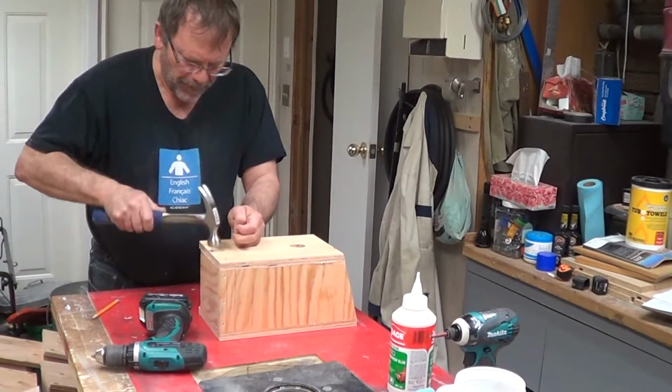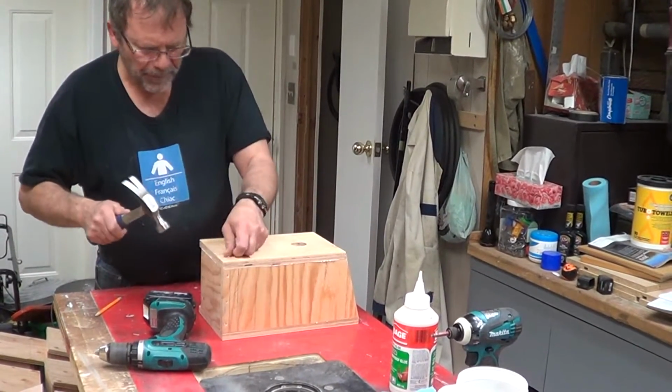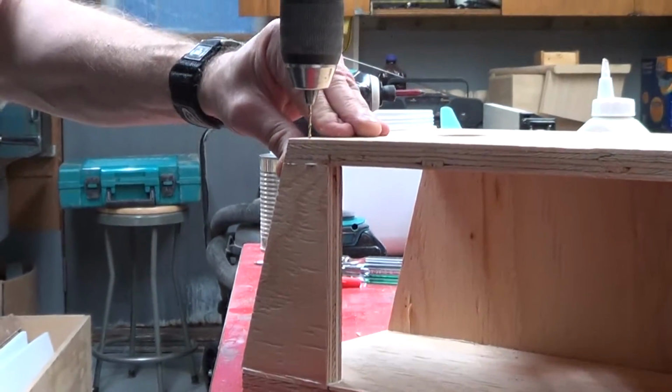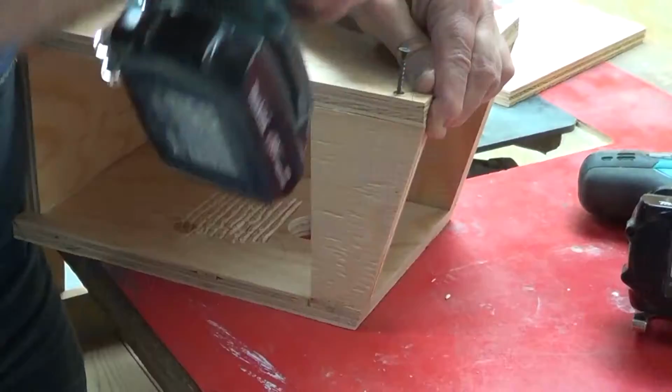We also used screws rather than nails to secure the small top piece on the cleanout side to strengthen the mount for the hinges. Another minor modification to the original design was the use of hinges on the cleanout doors, only because we had them already.